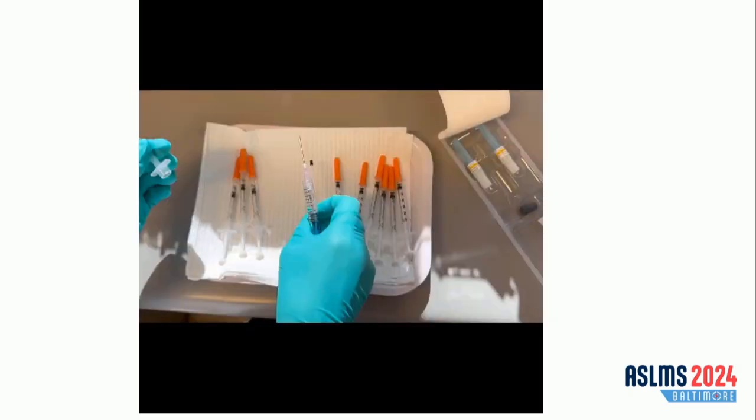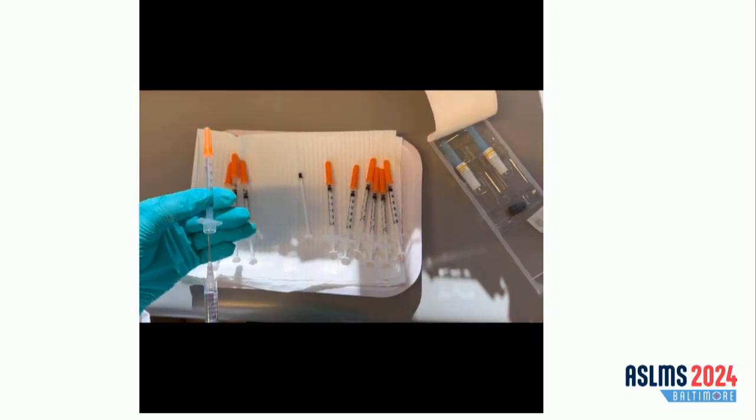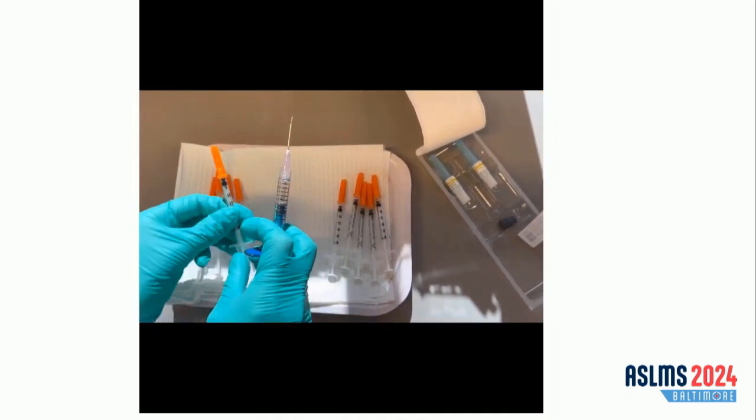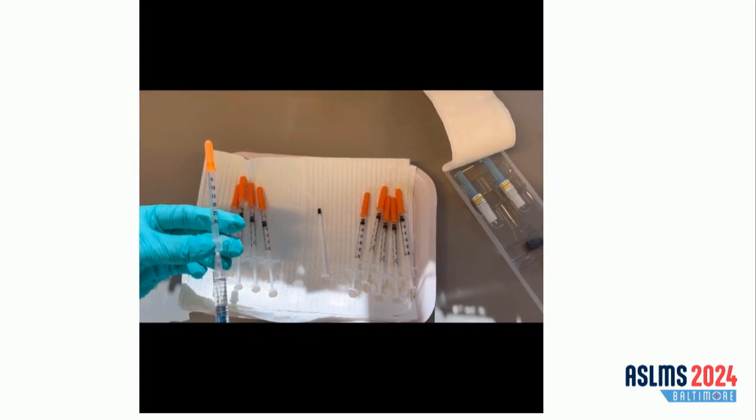When I'm injecting the lower face with filler, part of it is volume restoration, so providing more of that perioral support structure. I primarily do that with a cannula, but when I'm truly injecting that perioral area, I am taking my syringe, backfilling it into these little BD syringes so I have more precision.